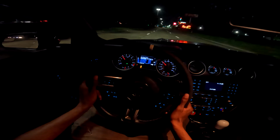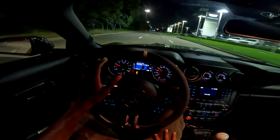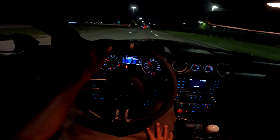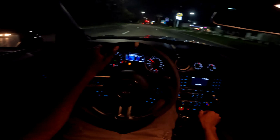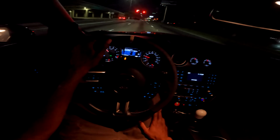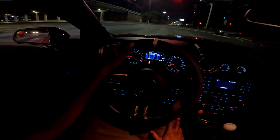Ear-piercing loud, ladies and gentlemen. Ear-piercing loud. But she's hooking. She's hooking. I'm really happy with these Mickey Thompson ET Street SS tires. I was about to actually get rid of them and switch to the Nitto R2s, which I know are also good tires, but this is hooking up pretty damn good. But at the same time, it's almost 90 out right now. I'm really happy with these tires. That was like, I really don't know what roll that was. I wasn't paying attention. Be like a 40 or a 45 or something like that, but she's hooking up, that's for sure.